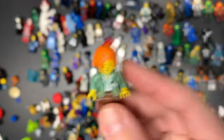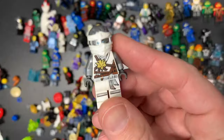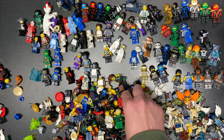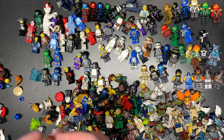That also might be Lloyd's mom. Are there a million Lloyd's moms? Is that Jay's mom? I don't know. There's moms and dads they incorporated. It just got out of hand. Hey, there is the OG sets there. Okay. So I knew I did have those out there. That was the same one, but different hood right there.